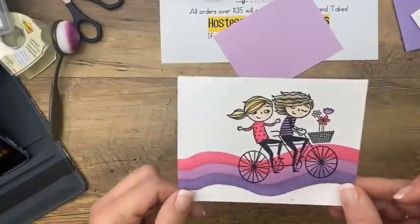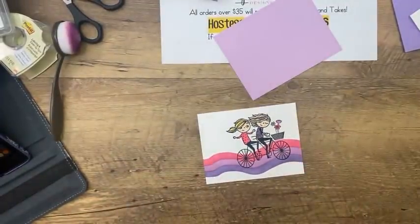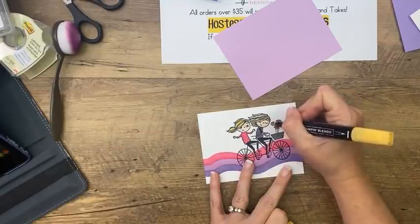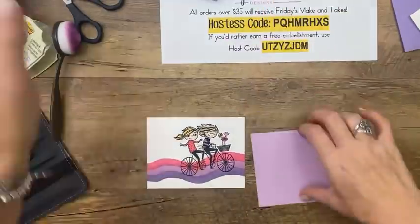Okay. You guys see it? So cute. How many times am I going to say so cute? Because it's just so, so cute. All right. Now I didn't dry this ink with my heat tool, so I'm just going to be real careful. There we go. Alrighty, let's put it together.